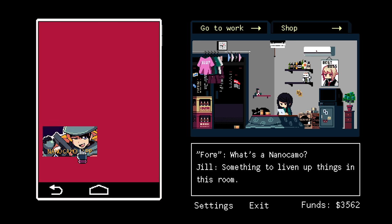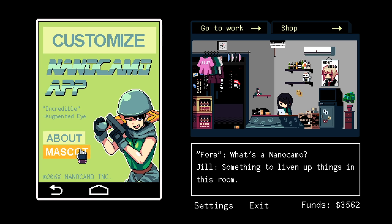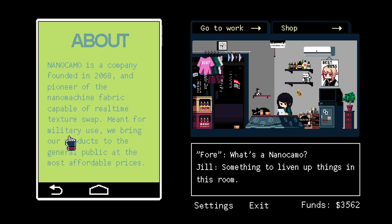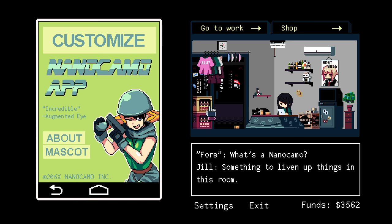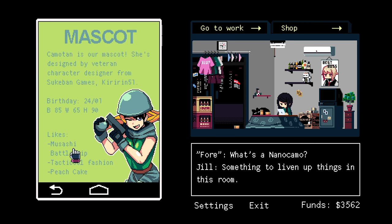Oh! Customize! Nano camo app! Incredible, says Augmented Eye. Nano camo is a company founded in 2068 and the pioneer of the nanomachine fabric capable of real-time texture swap. Meant for military use, we bring our products to the general public at the most affordable prices. So just decoration? It's not really there, but it'll make you feel like it's there.